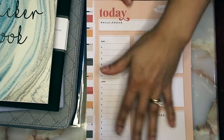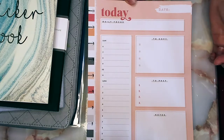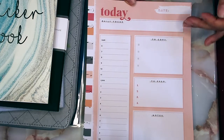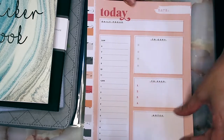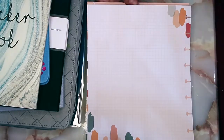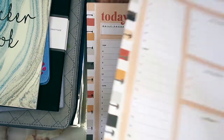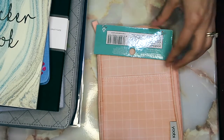this is from the teacher collection, but I'm probably going to be covering these little headers and put like to do or to buy, and then keep the notes one on there. So I'm definitely going to be switching that up. And then in the back, you just have grid paper to use however you like. So I really did like this setup as well to add to my main planner.